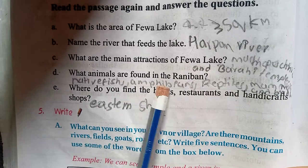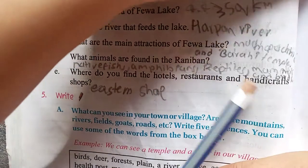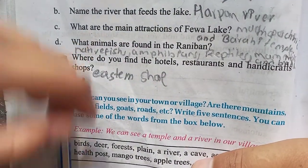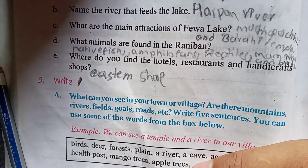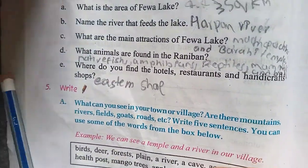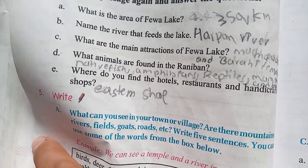What animals are found in Rani Ban? Native fish, amphibians, reptiles, mammals, and birds. Where do you find the hotels, restaurants, and handicraft shops? Western side. Just you read it.